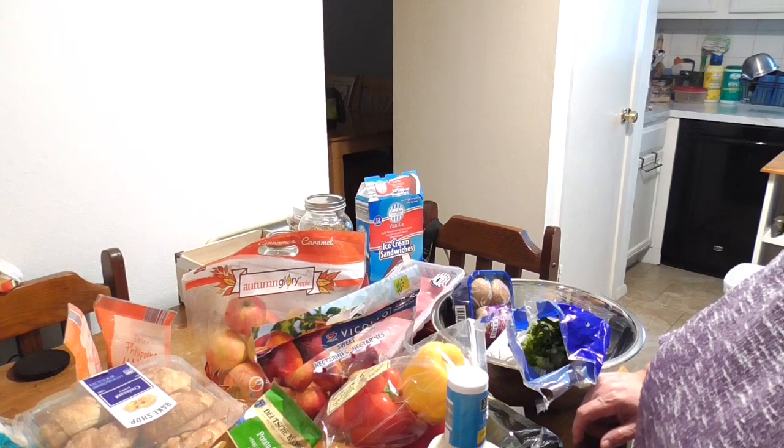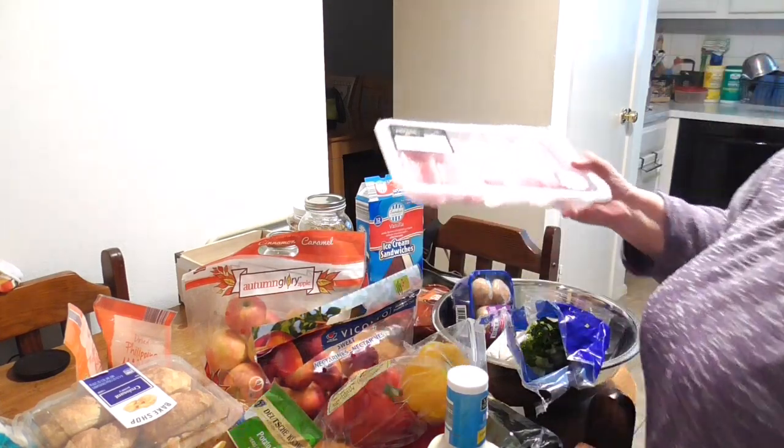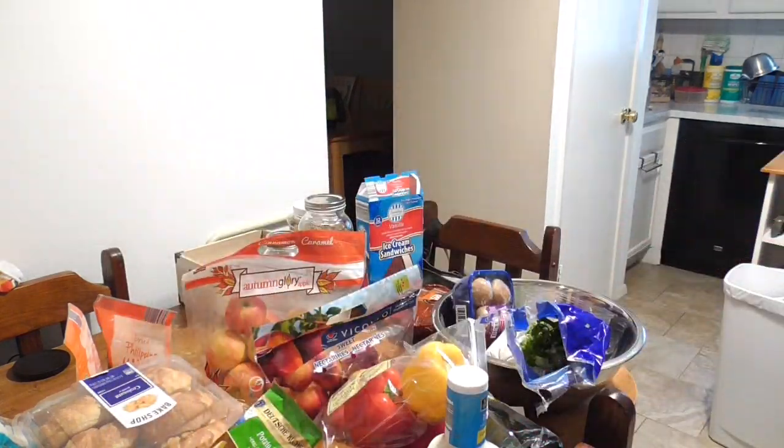And next we have boneless pork chops. They were $5.58. Not too bad. That'll be one whole entire meal because there's 4 of them.